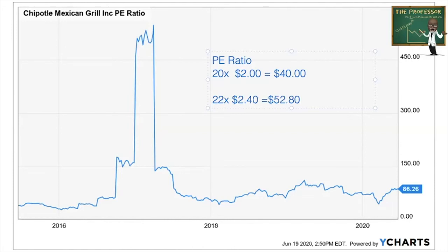This is how we use PE multiples. This is the early, simple version of what Wall Street does to try and determine price of stock. Why am I showing this on Chipotle? Now, this is where it gets really interesting. You can see at one point, Chipotle's PE multiple got as high as 450 times earnings. Right now, it's trading at 86 times earnings.